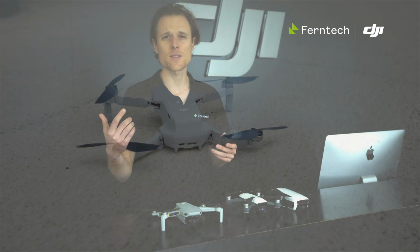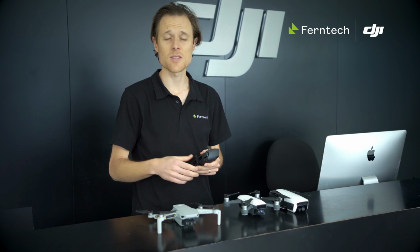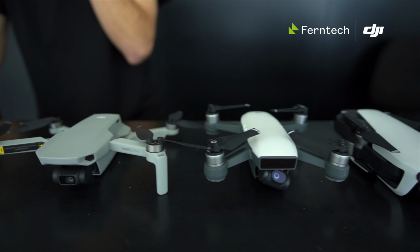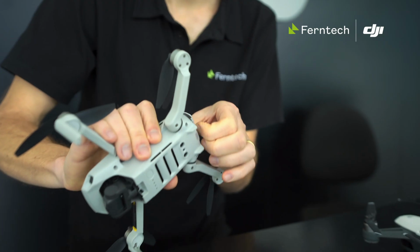There we go, the first test flight of the Mavic Mini in New Zealand. It handled the blustery winds outside surprisingly well. It's rated up to 28 kilometers an hour, which is very similar to the Spark and Mavic Air, so very easy to use craft, very capable.